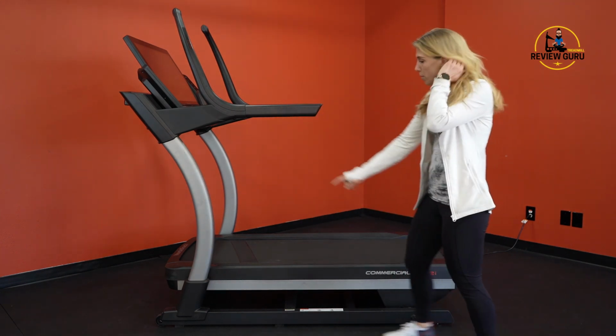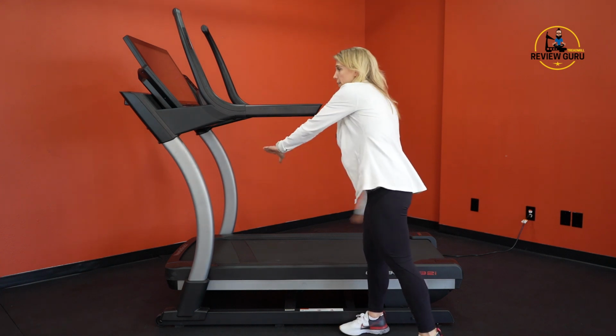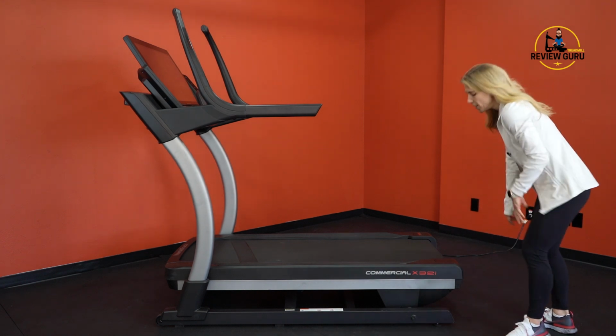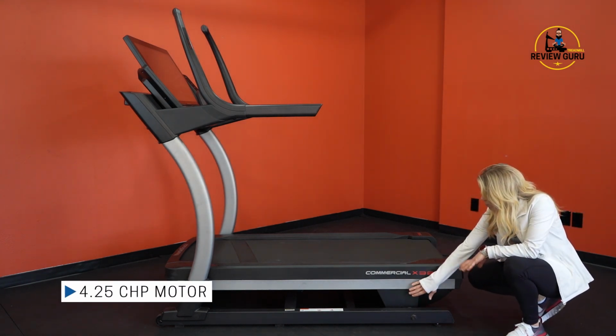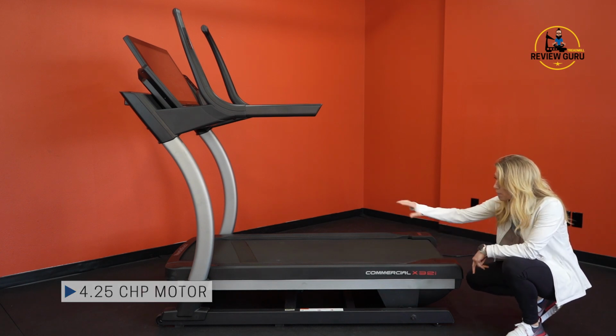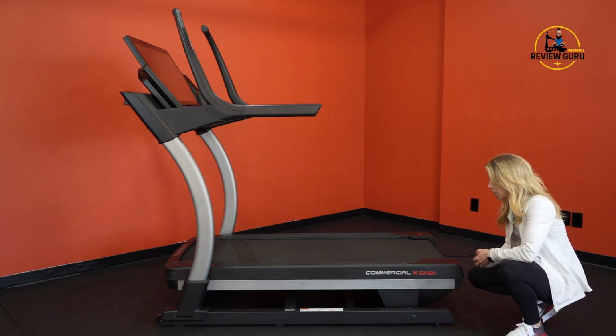Unlike typical treadmills, where the motor is in the front, so the weight is on that end, which allows the end of the deck to tip up, the motor on this is actually in the back. So you've got a 4.25 horsepower motor back here, which leaves extra space at the top of the deck so that you don't have that motor hood. So that's one feature that I like as well.